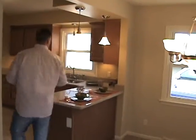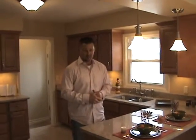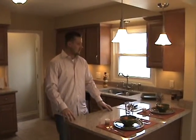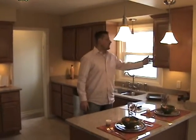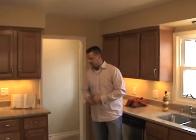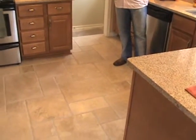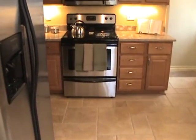We took the cabinets out, added some pendant lights, an overhang, made a breakfast bar out of it. You can see in the kitchen we took out the laminate countertops and went with granite throughout. We have all new cabinets, solid maple cabinets, finished off with brushed nickel hardware. The floors in here are travertine stone floors in a Versailles pattern. We found that stone in the area, it never goes out of style. People really like it versus ceramic tile or linoleum or something like that. It's a little more durable.